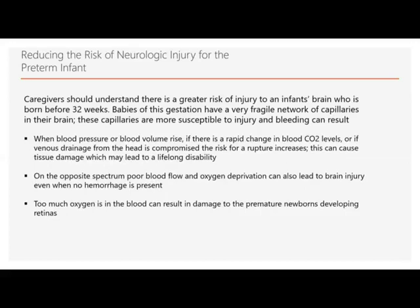So we need to consider reducing our risk of neurologic injury when we're providing our resuscitation efforts to this preterm infant. Our caregivers should understand that there really is a significant risk that this infant's brain can be injured if they're born before 32 weeks. The reason for this is babies of this gestation have very fragile capillaries in their brain, and these capillaries are more susceptible to injury, and bleeding can result. And so we just want you to all be more careful and pay attention during the resuscitation process.